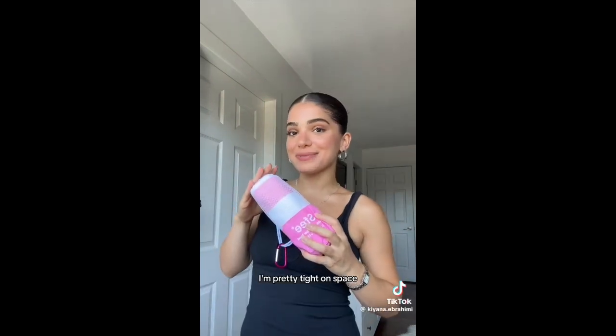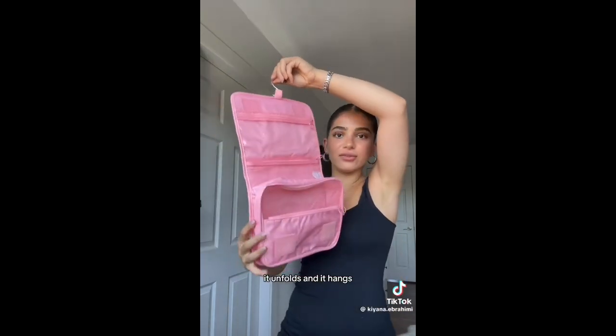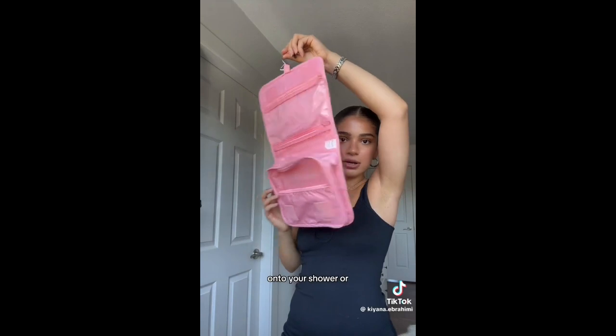I'm pretty tight on space in my luggage, so I bought a microfiber beach towel, which is super compact and it even clips onto your backpack. Since I'm gonna be super on the go, I got this travel toiletry bag. It unfolds and it hangs onto your shower or whatever you need.